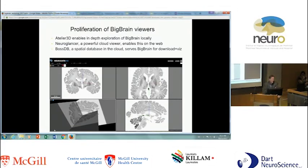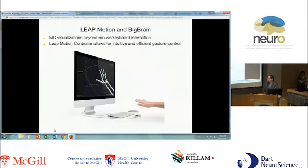And Greg Kiar is in the room. Greg and his former team at Johns Hopkins University developed the BOSS, and we're happy to be able to use these kinds of technologies. The last thing we want to do is to reinvent the wheel. And so far, this is still in prototype, but it could be a lot of fun.